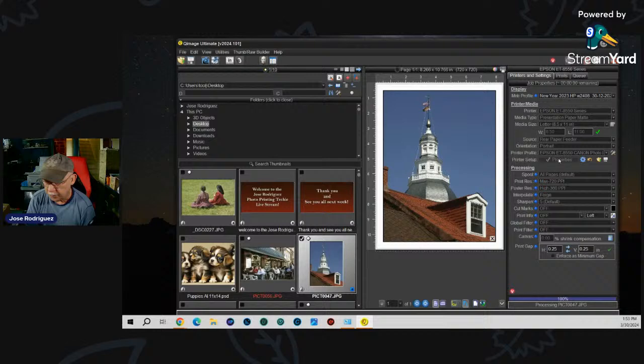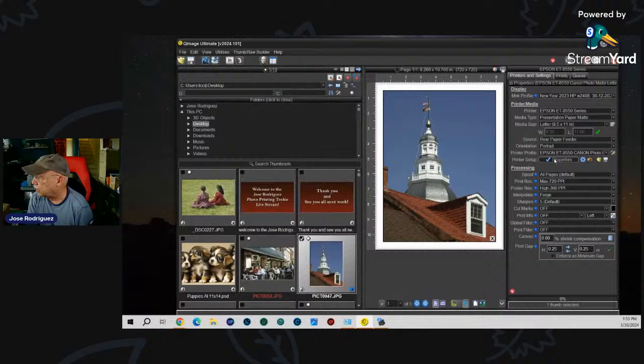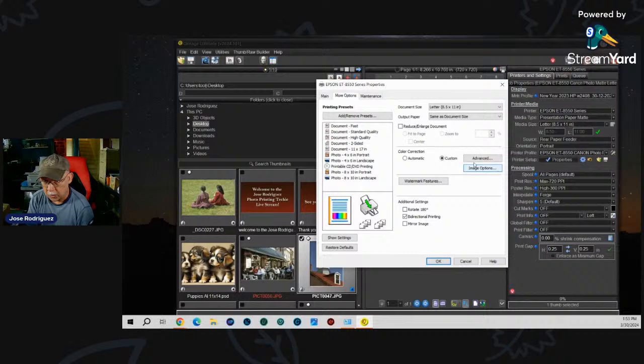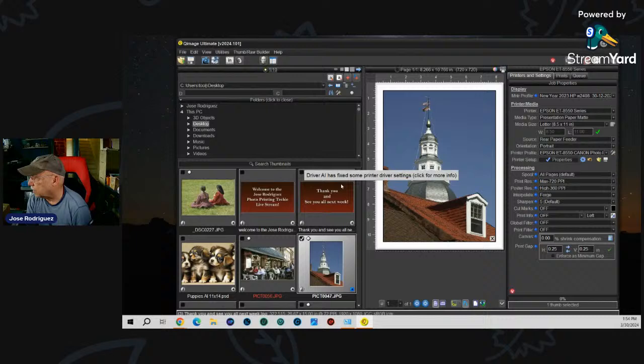It's done printing. So let me go ahead and move this over here. Let's check on the printer setup. Click on that. We're looking for none or no color adjustment, something similar to that. Normally it would be set here. We're going to go to custom, advanced, and let me see. Color controls. Hang on one second. There you go. AI driver fixed. So now we can go look and it should be none.